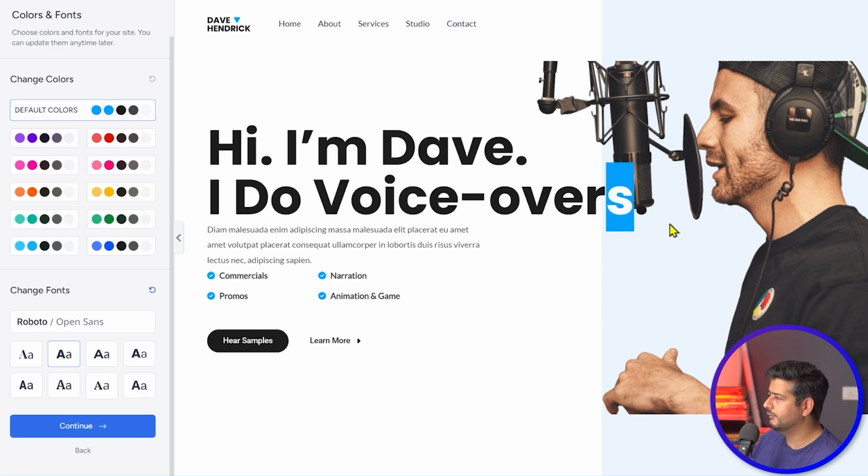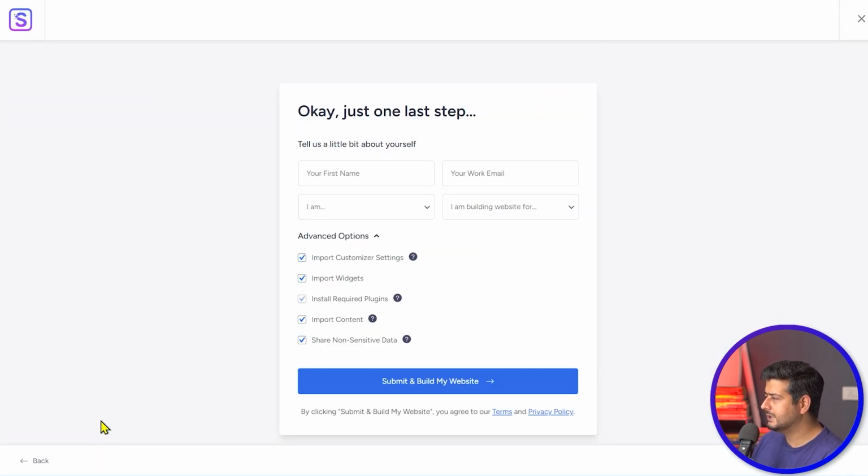And don't worry about this overflow. We're going to fix it later. Let's click the continue button and this will take it to the next step. You can fill in the optional details and share non-sensitive data about your website. That's completely all right. You can also uncheck this and the process will still work.